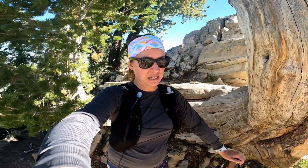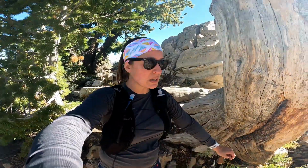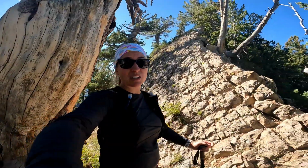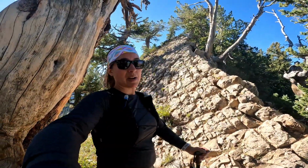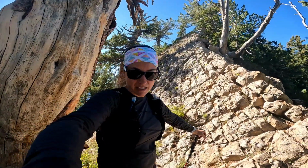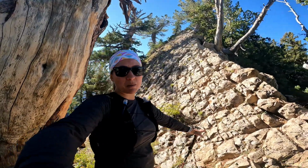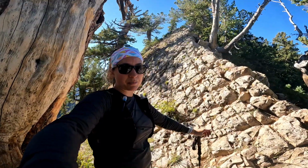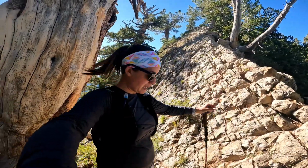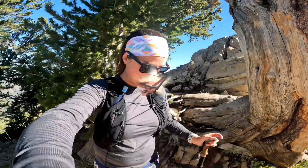I'd consider this maybe a class 2, super light class 3 scramble. If you're afraid of heights, you might not like it, but it's a pretty short distance. It's really not that bad. If you've done any kind of peak bagging experience before, this will feel like nothing. If you're brand new, this will feel a little scary. So if you've never done something like this before, I always recommend having a friend come with you to help spot you and just kind of motivate you. But I'm by myself, so I get to do it solo. And I actually love this stuff, so here we go.